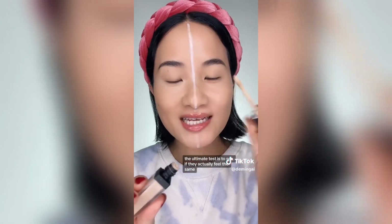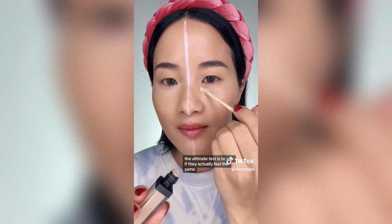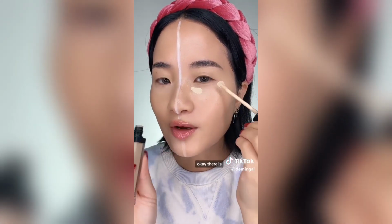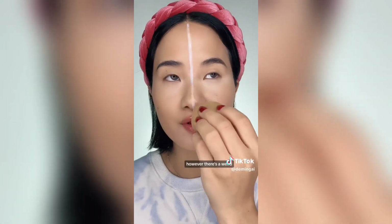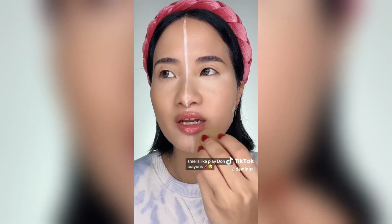The ultimate test is to see if they actually feel the same. Okay. There's a weird smell to it though. I will say this is blending out really nicely. However, there's a weird funky smell to it. It smells like Play-Doh or crayons.